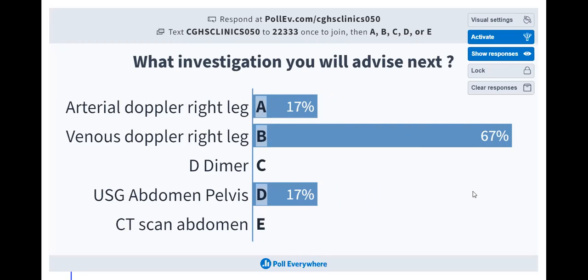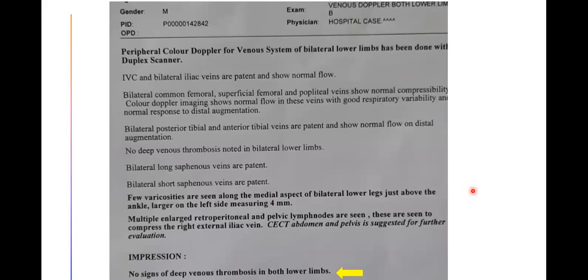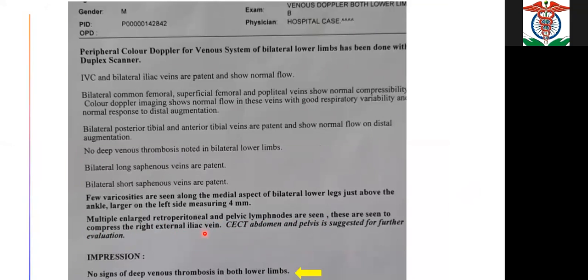So most would agree that this is a venous Doppler of the right leg. Few say arterial Doppler, and remaining are saying it should be ultrasound of the abdomen. I also went by the Doppler, and this is the Doppler. The Doppler report says no sign of deep vein thrombosis in both the lower limbs. But there is an interesting finding which I hid below this yellow mark, and this is multiple enlarged retroperitoneal and pelvic lymph nodes seen. And these are seen to compress the right external iliac vein.